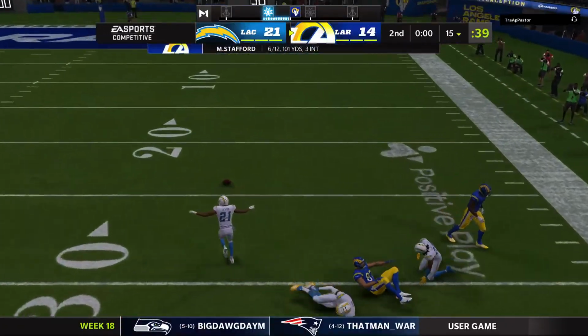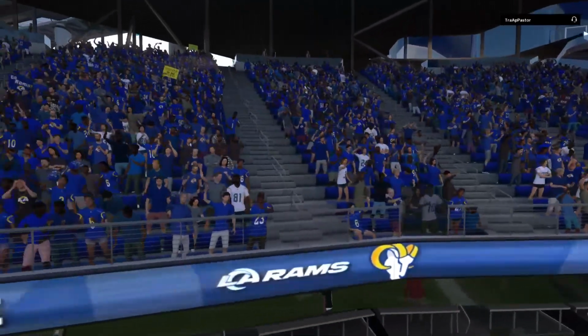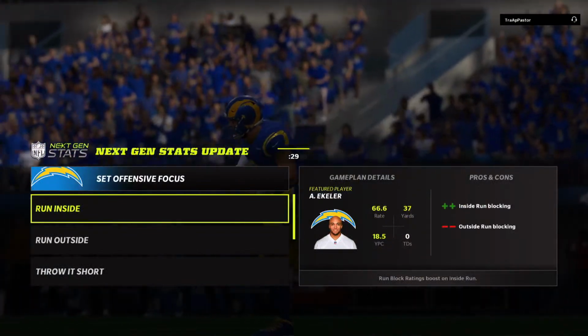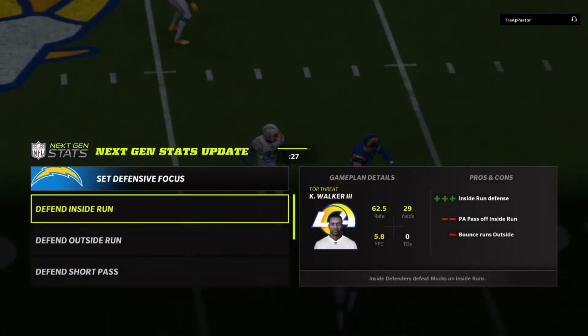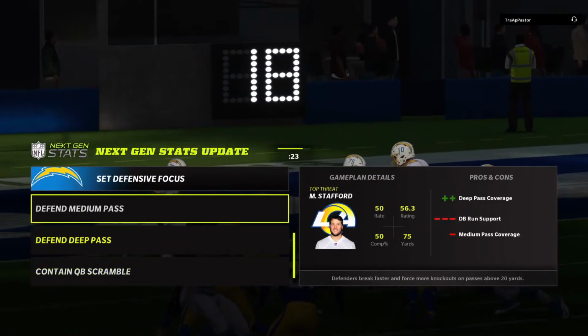And now this throw incomplete, and that is how this first half will come to an end. So we have reached halftime, intermission with the visiting Chargers on top. As we are off to Orlando now to check in with Jonathan Coachman and our EA Sports halftime report. Coach?